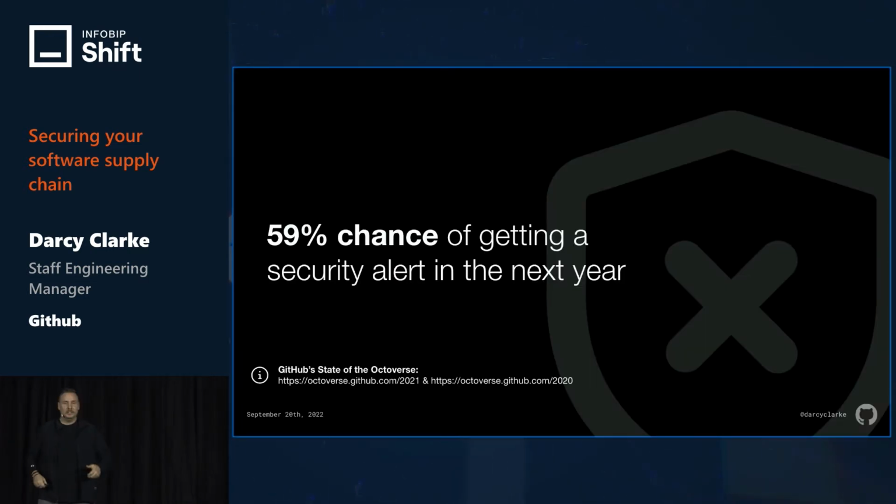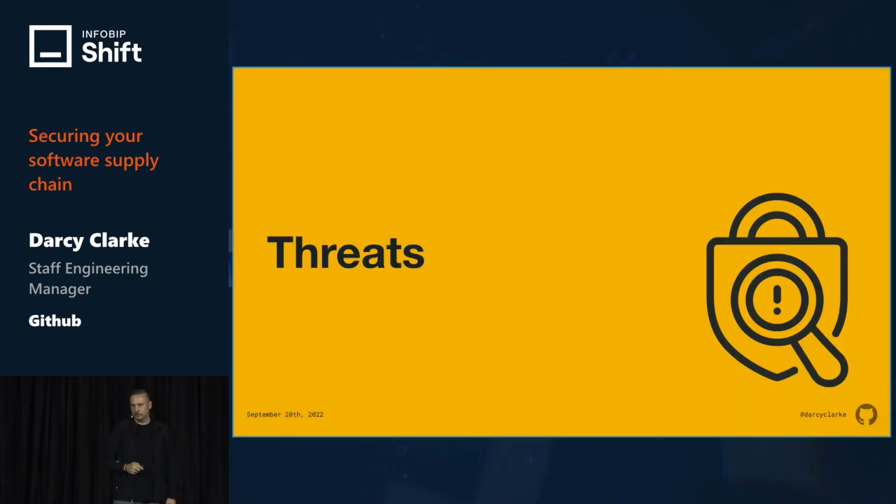One of the scariest stats that I have today is how often this is going to become a problem for you as a JavaScript developer. We see that there's a 59% chance that you are going to get pinged about an advisory or be given a security alert within the next year. So you're going to get annoyed that there's some sort of problem with your dependencies, and we're going to tell you about it. And we have almost a 60% chance that we're actually going to do that within the next year.